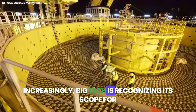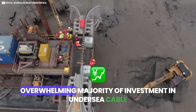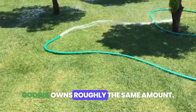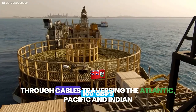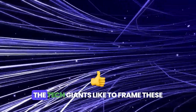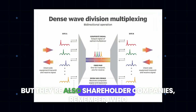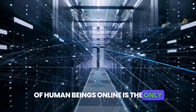Increasingly, big tech is recognizing its scope for growth is limited by the undersea cable network. So over the past few years, the overwhelming majority of investment in undersea cable infrastructure has come from companies like Facebook, which currently owns nearly 100,000 kilometers of cables. Google owns roughly the same amount. Amazon has its own massive private network hooking up its data centers through cables traversing the Atlantic, Pacific, and Indian Oceans, plus the Mediterranean, the Red Sea, and the South China Sea. The tech giants like to frame these vast, environmentally disruptive infrastructure projects as civilization-enhancing largesse on their part. But they're also shareholder companies, remember, who know perfectly well that increasing the number of human beings online is the only way they can continue to grow.